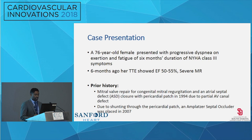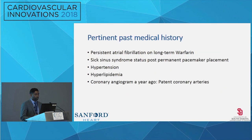Pertinent surgical history, she had mitral valve repair for congenital mitral regurgitation and an atrial septal defect closure with pericardial patch in 1994 due to partial AV canal defect, which was followed by an Amplatzer septal occluder in 2007 due to the shunting through the pericardial patch. I'm not sure where the 1994 intervention was done, but in 2007, it was done in one of our hospitals in our city.